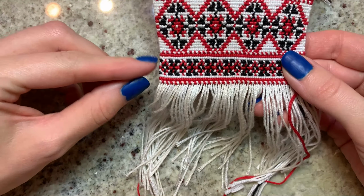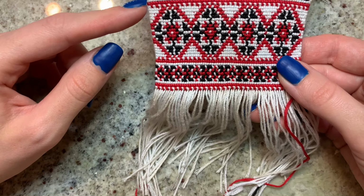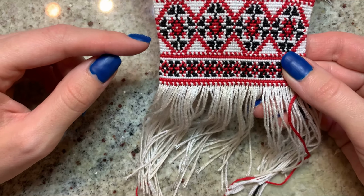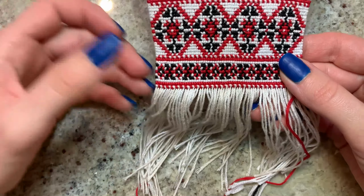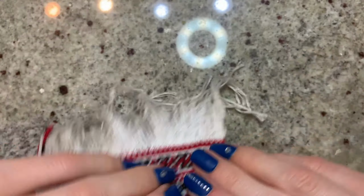We can see it started to come out a little bit wider here because I did this the first week and then this the second week, then went away for a week, then came back and did this chunk, and then came back to it days later to do that chunk. So I'm hoping this all ties together okay.